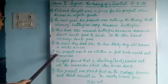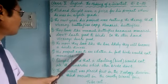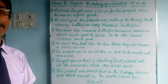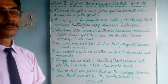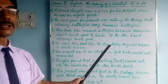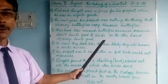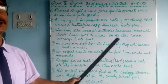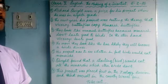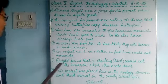So his project was to see whether in fact birds would eat monarchs or not. He came to know that viceroys are eaten by birds, and monarch butterflies are not eaten by birds because they do not taste good. So now he had to prove whether birds eat monarch butterflies or not. So he did some experiments.